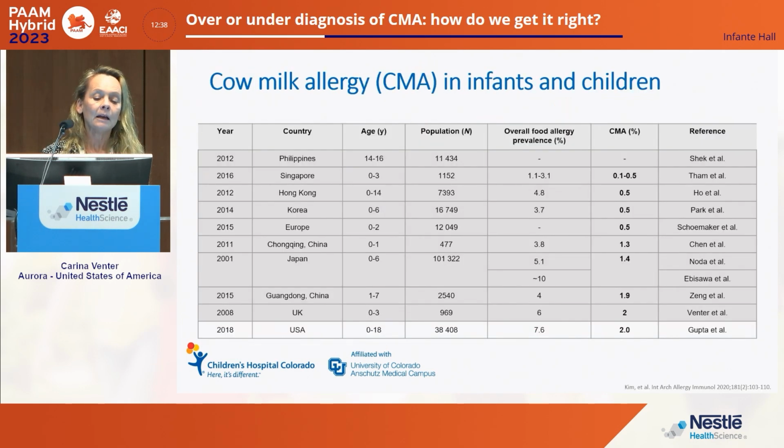So cow's milk allergy prevalence differs quite a lot worldwide. You can see that in Singapore, and also obviously it's age-related. Just the fact that I've got no data there for the Philippines doesn't mean that there's no cow's milk allergy in the Philippines. We've recently had the APAPARI conference in Singapore, where clearly we discussed cow's milk allergy in infants in the Philippines, but the only data we have looking at prevalence is in teenagers. We can see some numbers in Singapore, and then it gradually increases looking at data from China, the third line down, the UK, and then also the United States, which is data from Ruchi Gupta, who I think is presenting at this meeting as well later on.